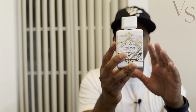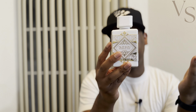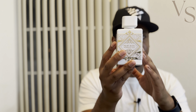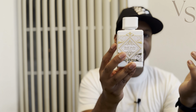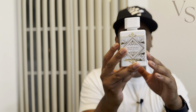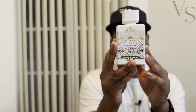I'll have links to where you can actually pick this up. I'm not sure if this has actually come down in price from what I paid for it a couple of months ago. I want to say I probably paid around, I don't know, $60 or so for this fragrance. I'm sure at this point it's definitely come down probably into the 40s or so. So if you can get this fragrance at that price, then this is definitely a pickup that you would want to look at for sure. And again, this is going to be Lattafa's Honor and Glory.